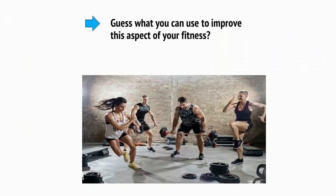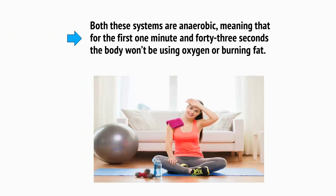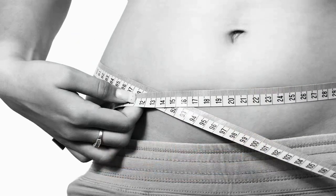And guess what you can use to improve this aspect of your fitness? You guessed it, HIIT. Both these systems are anaerobic, meaning that for the first 1 minute and 43 seconds, the body won't be using oxygen or burning fat. In order to lose weight, the training must continue past this point and force the body to find its energy elsewhere.